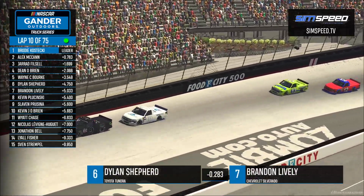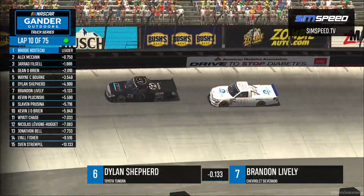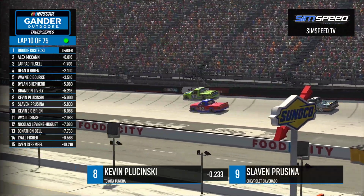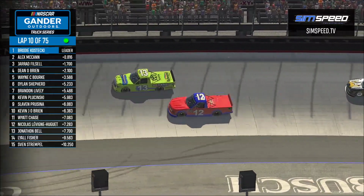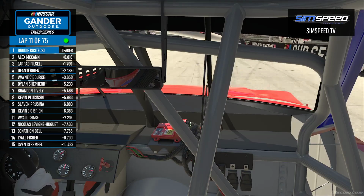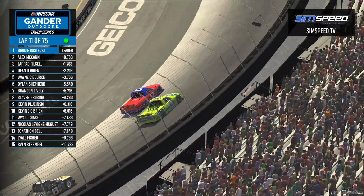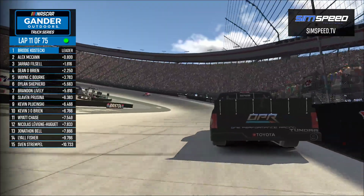So we head back. So Brendan Lively, Dylan Shepherd. Looks like Dylan Shepherd has got that move done. It's a bit of damage to the front of Brendan's car at the moment. You can see it's not doing him any favours. And another move for position here. Slaven looking to the inside of Blinsky, sorry, as they run down into, looks like, into 3 and 4. Sorry, 1 and 2, and looks like he's going to get that pass done.